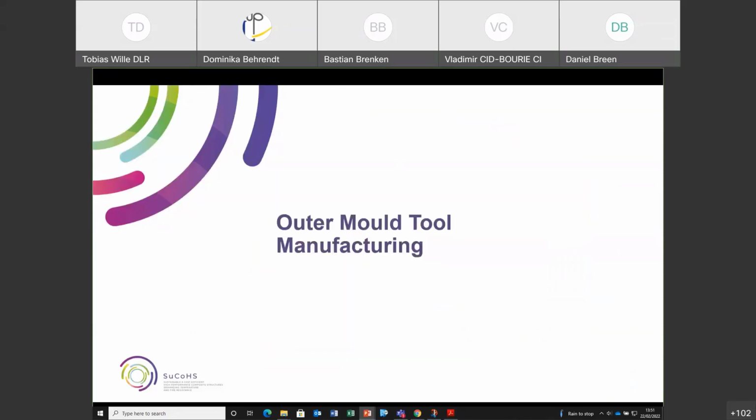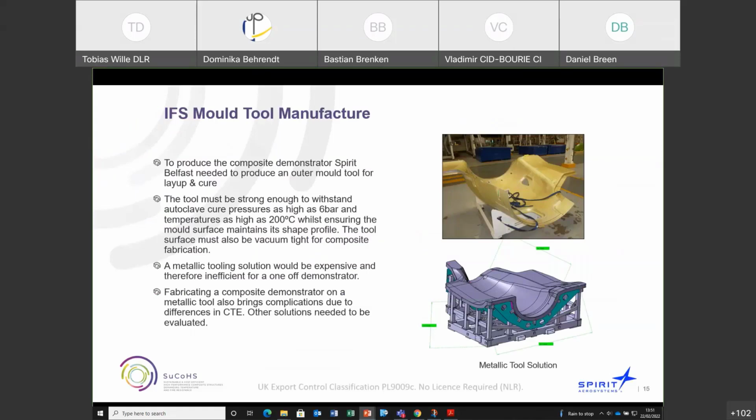So the first thing we needed to do to produce our demonstrator is produce a cure tool, an outer mold line cure tool. This would be used for the layup and the cure of the component. So it's a bespoke tool. Depending first of all on the materials that we would use for the use case, the tool needs to be able to withstand up to 200 degrees Celsius and up to 6 bar of pressure.